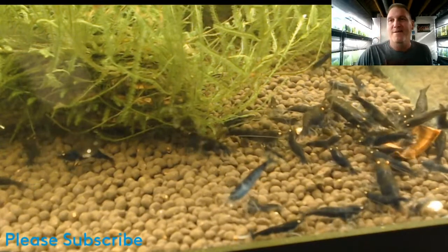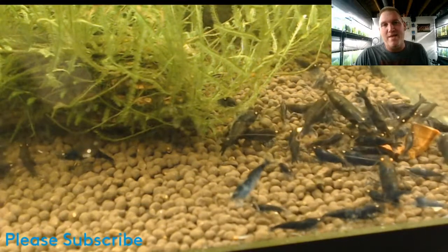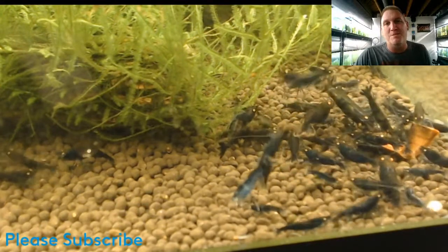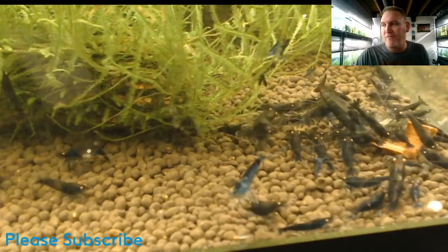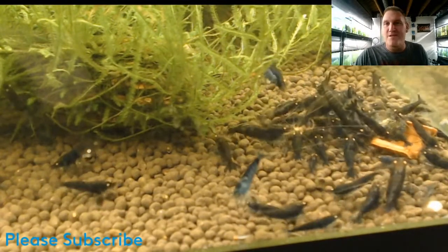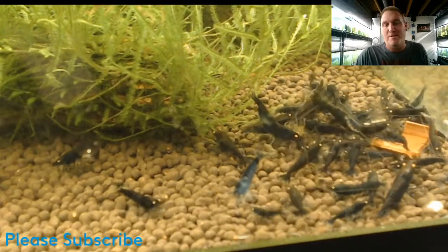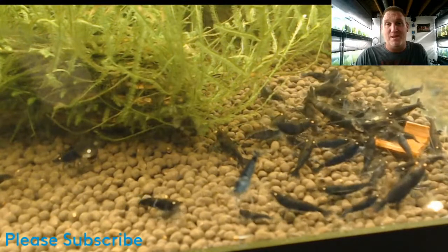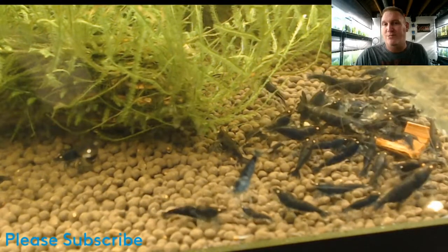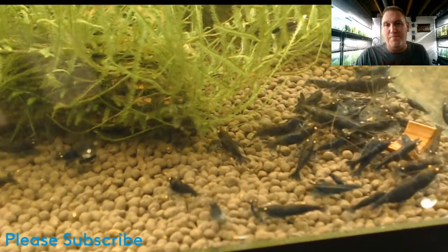Guppies are scary. That's why people that breed them can get such a good price, because people can have fish tanks packed full of guppies that have no bad issues whatsoever, but you got to pay a couple extra bucks because you're getting them from somebody who's already been through that, who's weeded out all the crap, and then you have a beautiful tank.